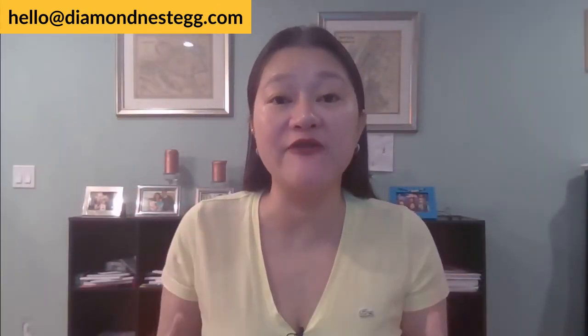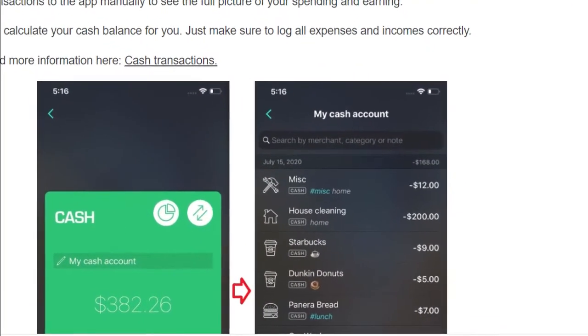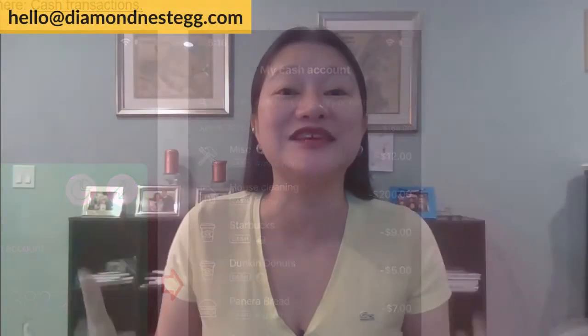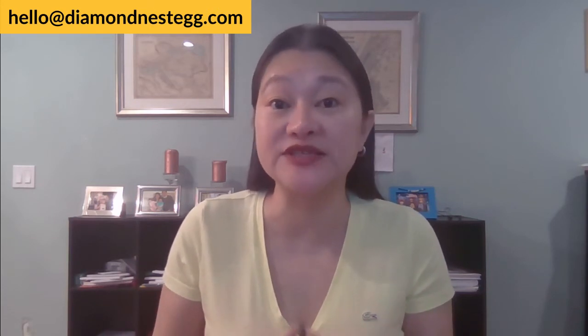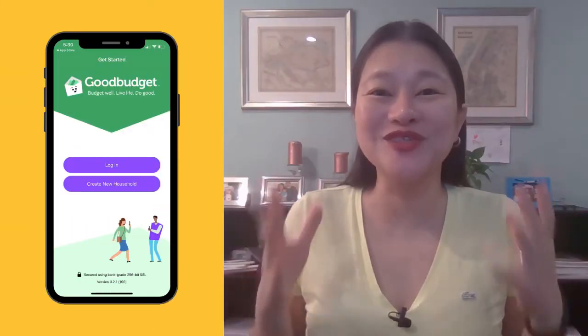Pocketguard Plus includes everything in the free version. Plus, it allows you to more accurately track your cash expenses and bills, as well as add additional categories, what Pocketguard refers to as pockets. So for example, you could set up a separate category for Starbucks or Uber, allowing you to see your spending in even greater detail. Up next on our list of top budgeting apps is Good Budget.